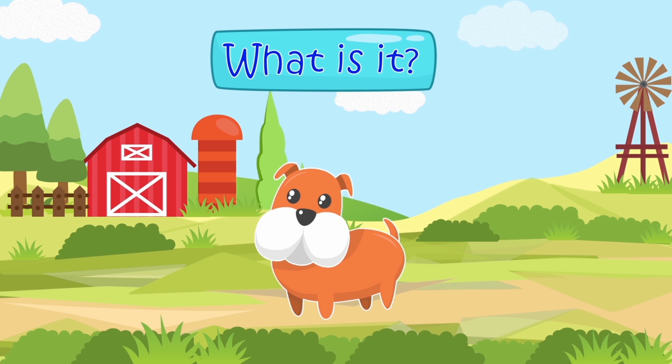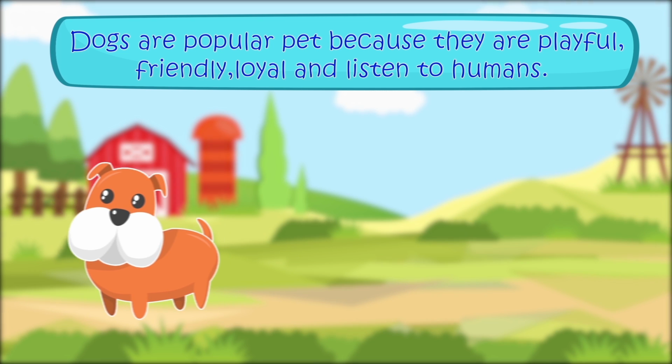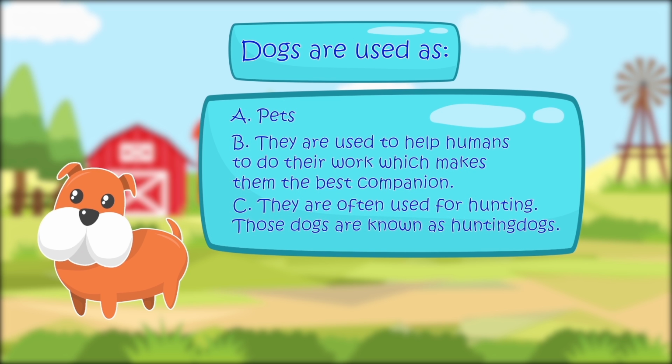What is it? It's a dog. Dogs are popular pets because they are playful, friendly, loyal, and listen to humans. Dogs are used as A. Pets. B. They are used to help humans to do their work, which makes them the best companion. C. They are often used for hunting. Those dogs are known as hunting dogs.